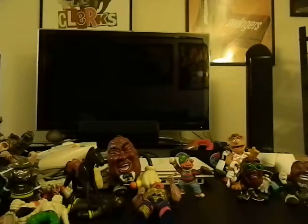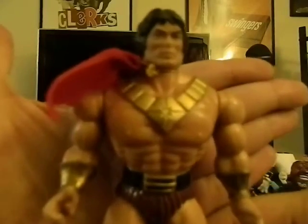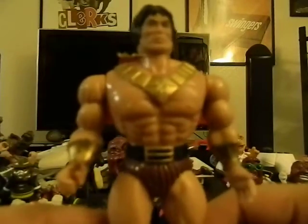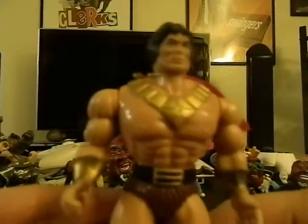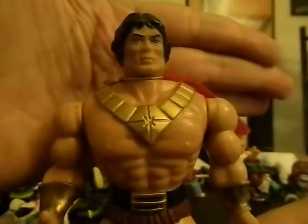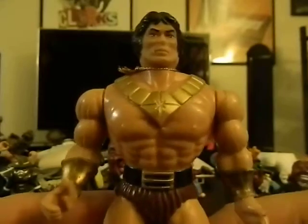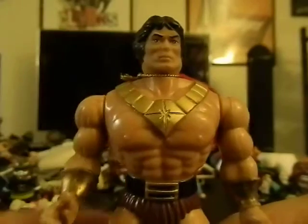Okay, next is a Black Star that I got for $2 or $3. Now, you can see that he's got a red cape, and I saw this because I was paying more attention to the action figure, but then second thought, I was like, red cape? And so I looked it up, and actually the very first production line of Black Star came with a red cape. And then it shortly got discontinued, and then they mass-produced it without the red cape.